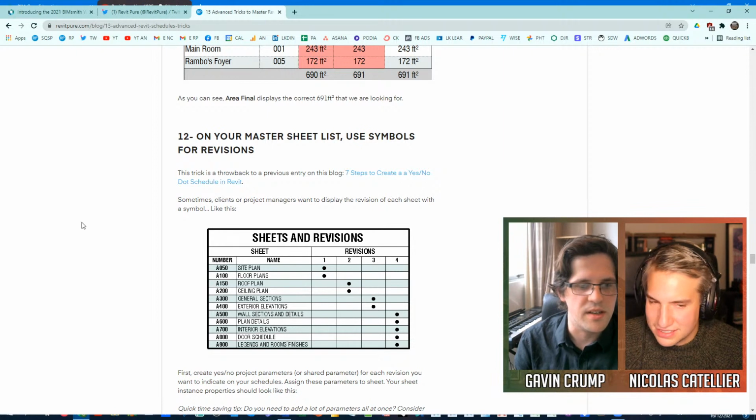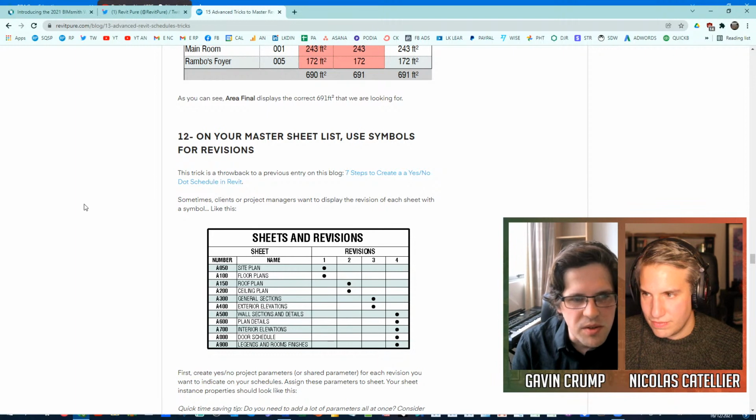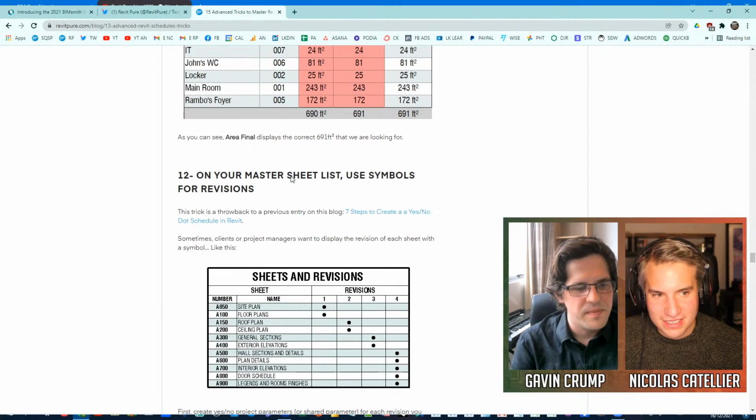Yeah, even clients get excited sometimes when you show them a schedule because they go, "Oh, there's actually things behind the scenes here. It's not just drawings that we're working with." So it's a good way to sell the client. Yeah, I think you've got maybe an area discrepancy check on there with conditional formatting. I've used that for clients before to show them. Conditional formatting is amazing.